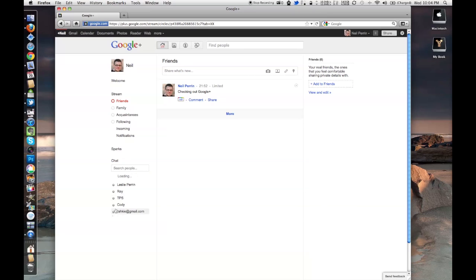Then looks like we've got a chat. This is just connecting to GChat. So yeah, that's basically through your Gmail account or your GChat account. So looks like it's loading. That may not actually be working all the way.